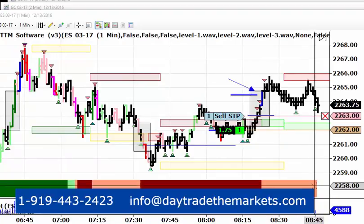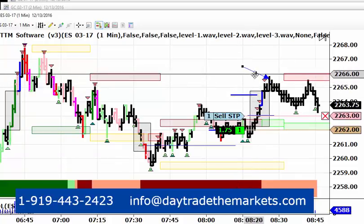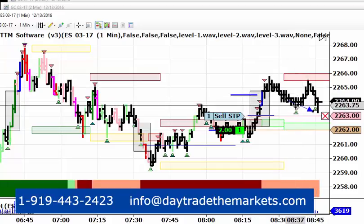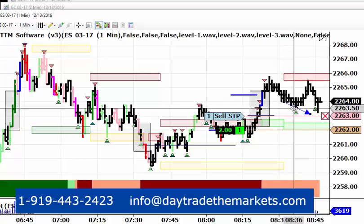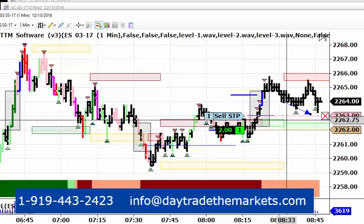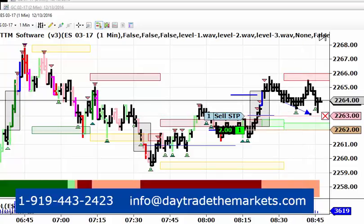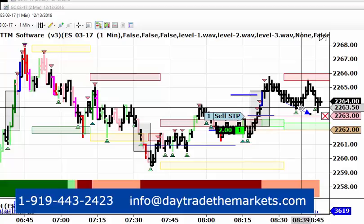Okay, just restarted the recording. You can see the market did get up to the resistance area. It's pulled back. It got up, tested it again, pulled back again. We're in jeopardy of being stopped out here. Our stop is at 22.63, got the marker right there. It just hit 63.25, so having a little bit of a bounce here. So maybe we're going to get lucky on this, maybe not.